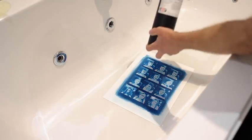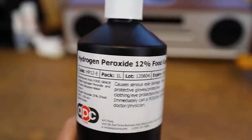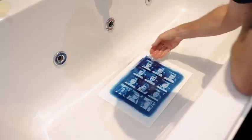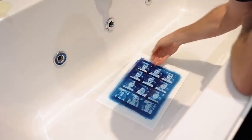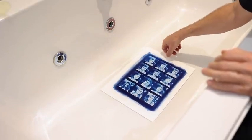These blue areas will darken as they oxidise over the coming days, but it's possible to speed up this process by adding a small amount of hydrogen peroxide to the wash bath. It's then simply a case of gently agitating the print for a couple of minutes before washing for a final time in clean water and then hanging to dry.